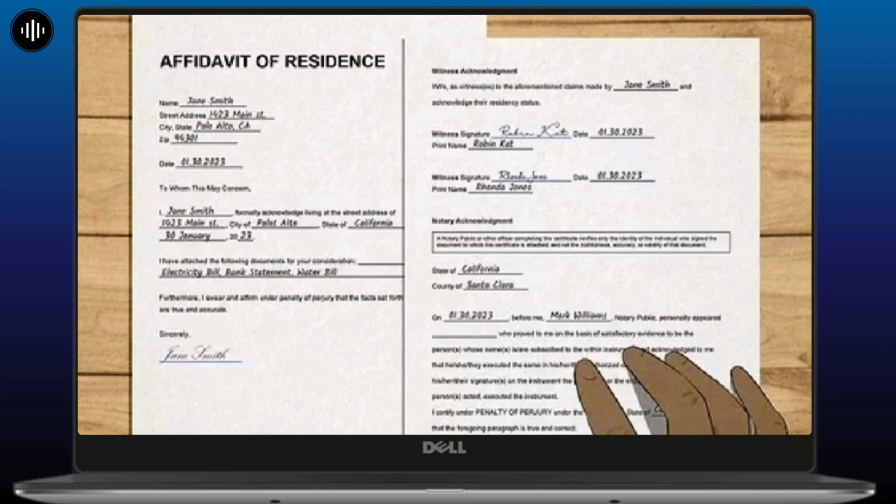First step is to update your address. Ensure your current address is updated with service providers like your bank, utility companies, and government agencies. Next, you have to request a statement. In order to do that, you can contact your bank or your utility company and request an official document such as bill or statement with your address.